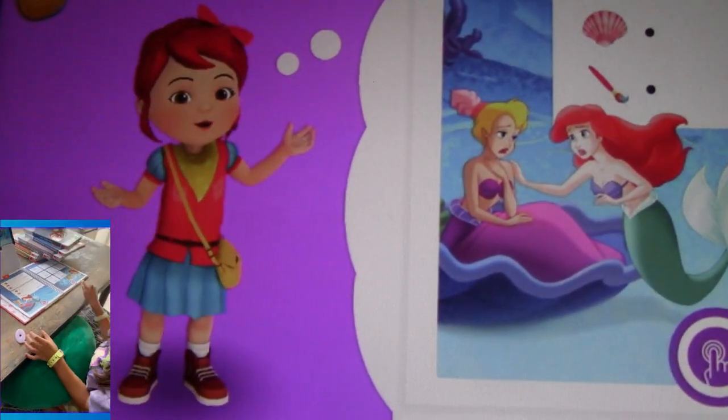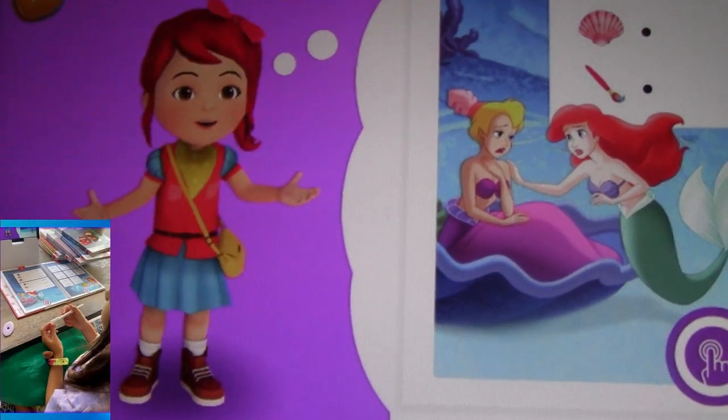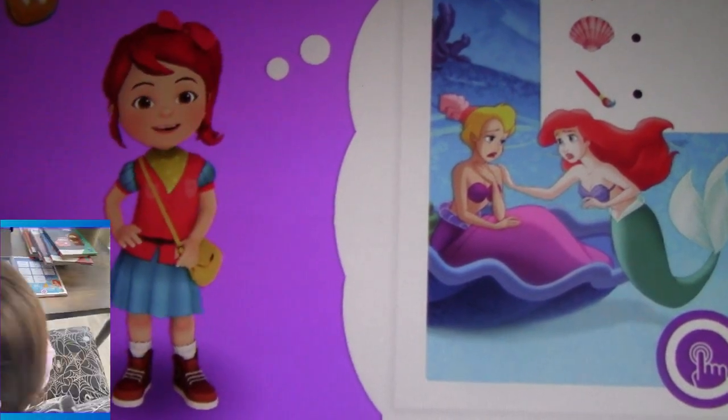Ariel's sister, Andrina, is unwell. The medicine made from the rare night lily flower can help her. Ariel is determined to search for not one, but many night lilies.